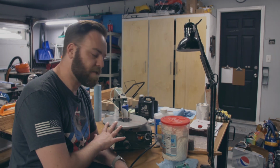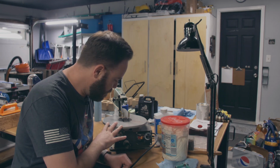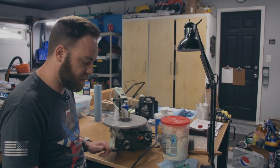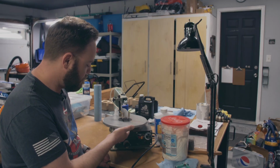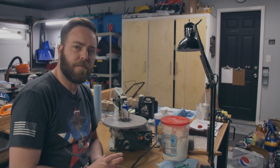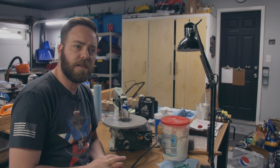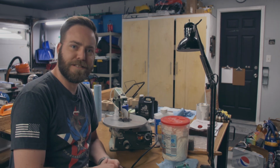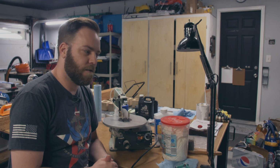Another thing that's really cool about the scroll saw is that you can attach a pedal to it. You can control it by attaching the pedal. And I bought the pedal at Harbor Freight. So the pedal was like 15 bucks. This was $50, and I think it's a good tool to have in the shop if you're working on smaller, more intricate pieces and or doing any kind of finer art pieces with your woodworking.